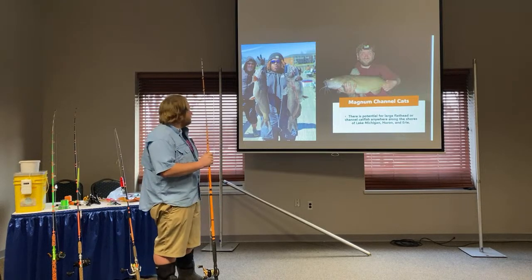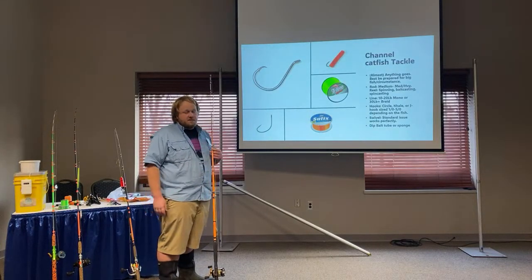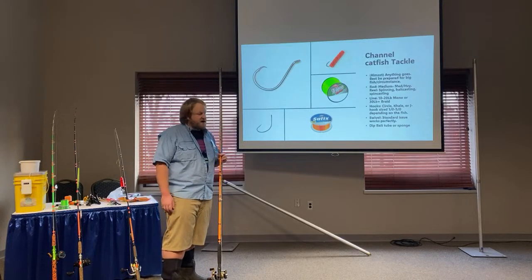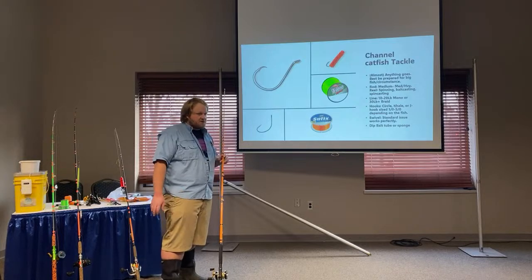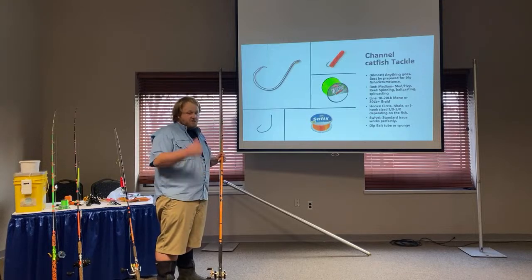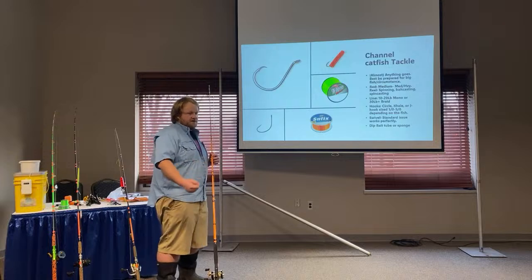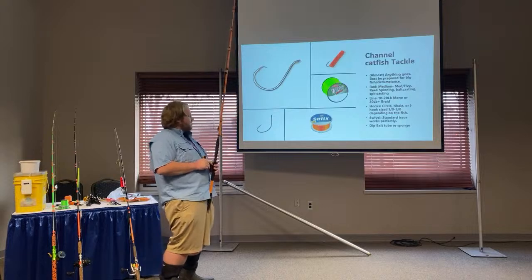Next slide, please. Looking at channel catfish tackle, almost anything goes. If you have Papaw's rod and reel combo sitting in the corner of the garage, that can more than likely catch channel catfish. Now, just be prepared for big fish or circumstance. What I mean by circumstance is, if it's very stumpy and you gotta horse a fish out of there, you're not going to want to do that with your regular walleye jigging rod. You're going to want to put some muscle down into them and put your back into it a little bit.